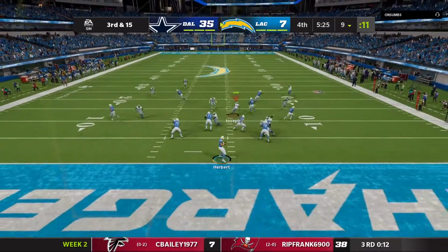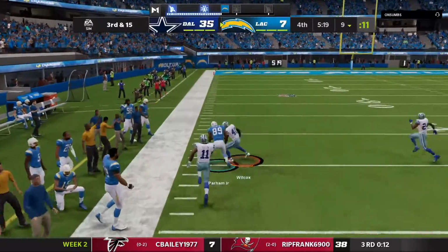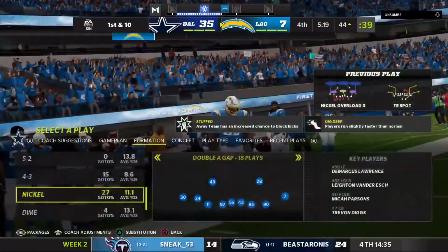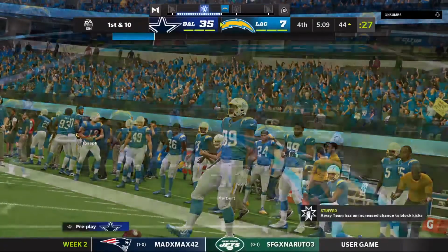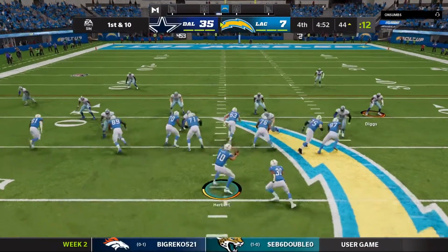3rd and long. It's Herbert, toward the sideline. Did he keep the feet in? Yes, he got them both down, says the side judge. And that's good enough for a first down. At this stage, there's nothing left to do but to keep firing. And if you're a play caller, you may go off your sheet and use some things maybe you hadn't planned to in this game. Maybe that was one of them there that worked.